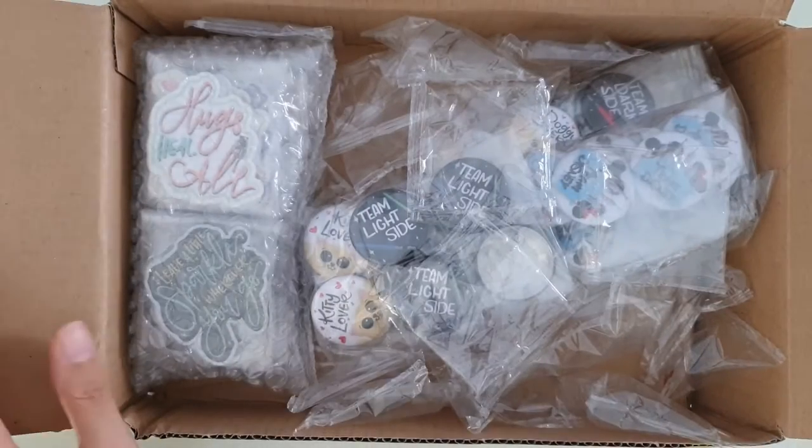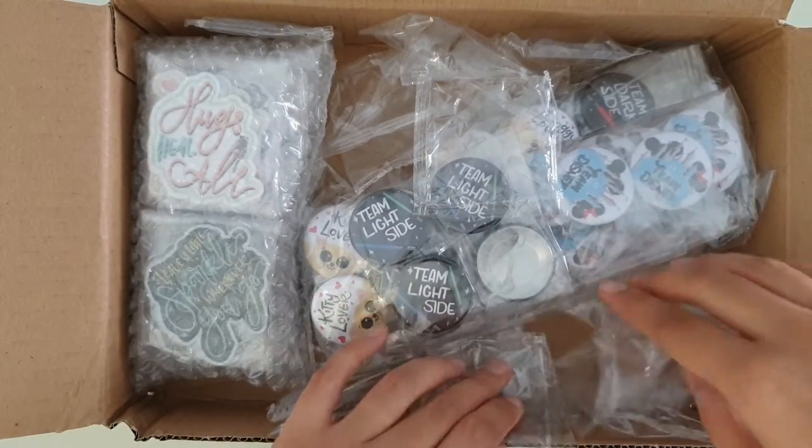Happy mail from vinyl decal stickers! Yes, I order from them. They also do button badges.